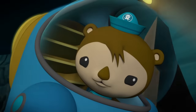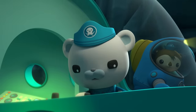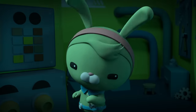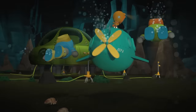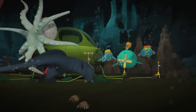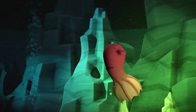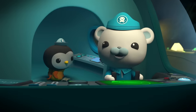Safety. Well, Captain, they really don't like to be seen. They prefer darkness. Barnacles to Tweak, how soon can you turn on the lights? Almost ready, Cap. Excellent. Now wait for my signal. 3, 2, 1, lights! Swim away! Good work, everyone.